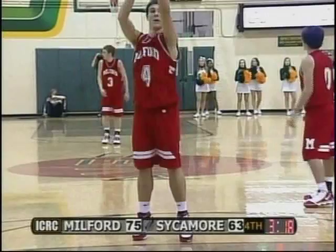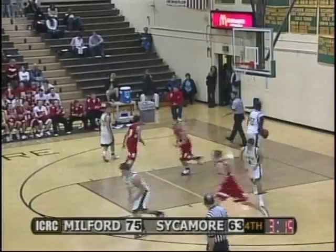Free throw's no good, but they come up with the offensive rebound, and guess who, Hittner. What? Hittner sticks it in.